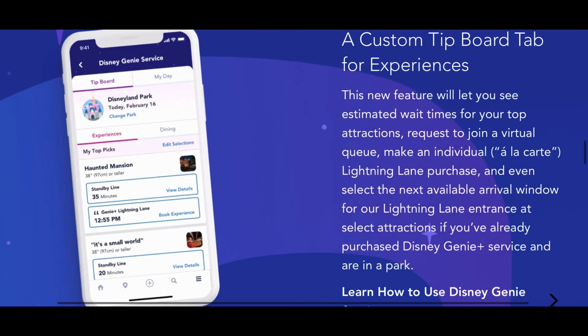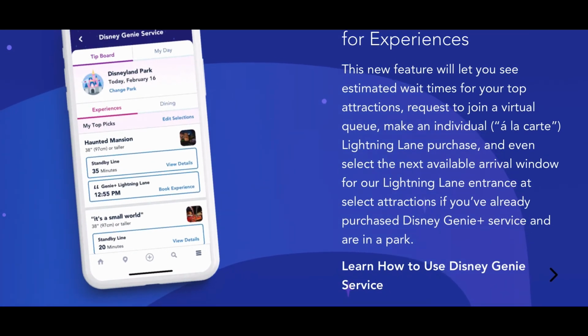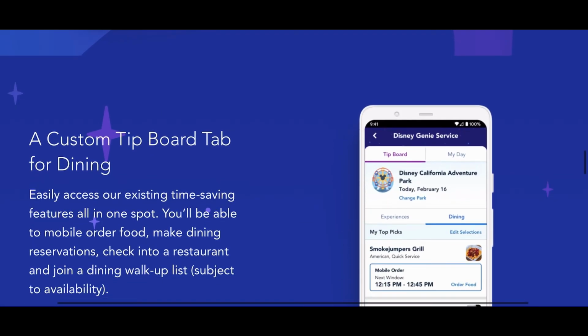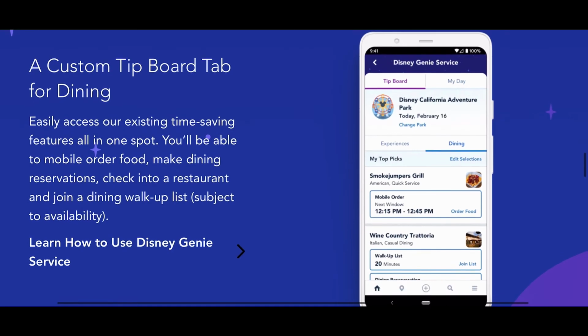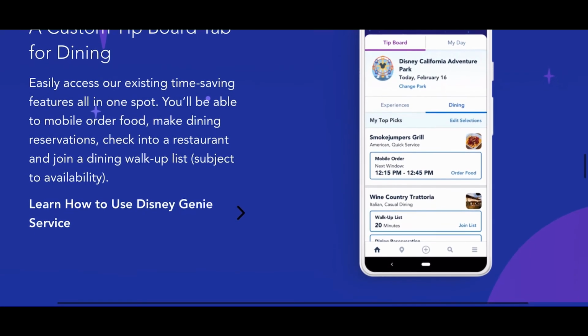The Genie app will help you customize your experience. It would also help you order food online and make dinner reservations, walk up to restaurants, or join the waiting list. These are some of the great things you can do on the app. So make sure to download it one day before your arrival and check it out.